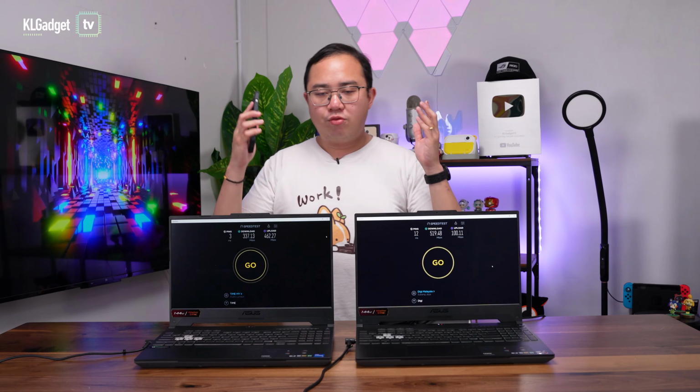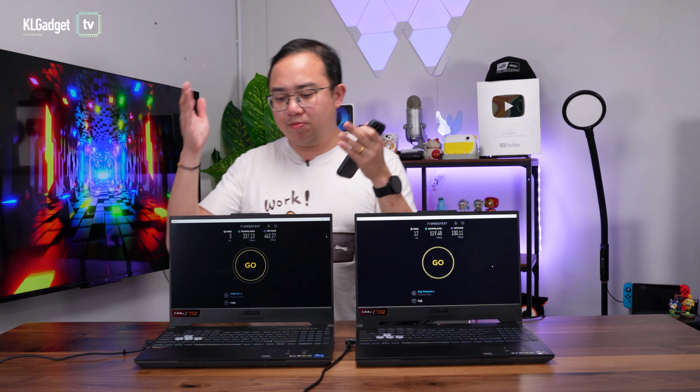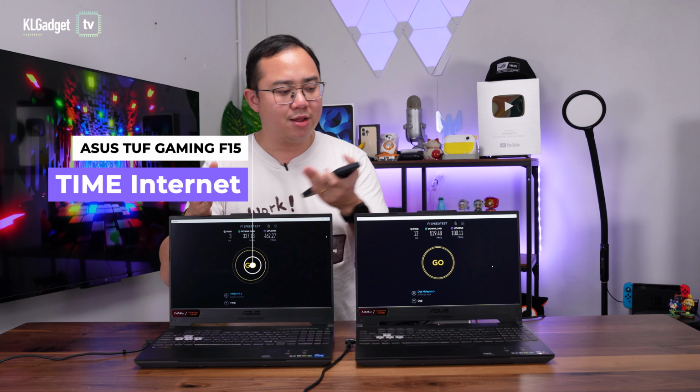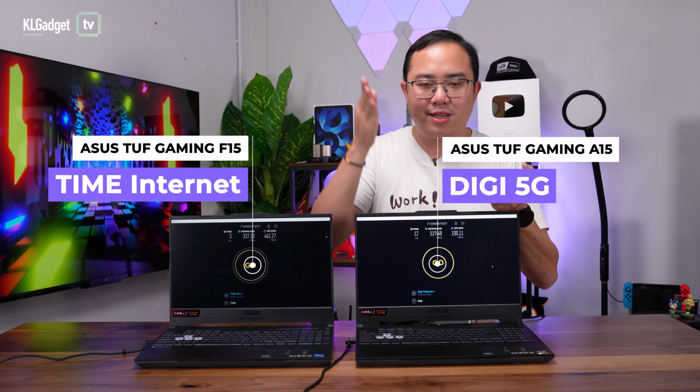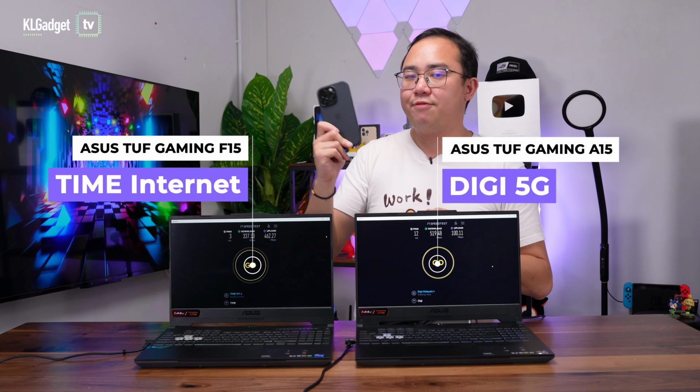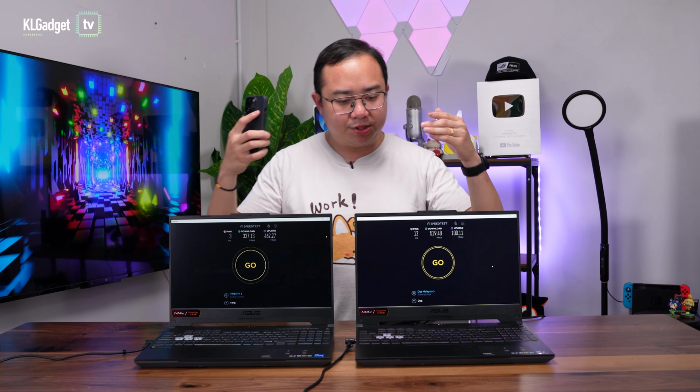So what we're going to do today is a really interesting test here. We have two laptops right here. On my right side, this is the Asus TUF Gaming F15, which is connected to our office network, which runs on Time 500 megabit per second internet. But on my left side here, this is the TUF Gaming A15 gaming laptop, which is connected directly to my iPhone using mobile hotspot.